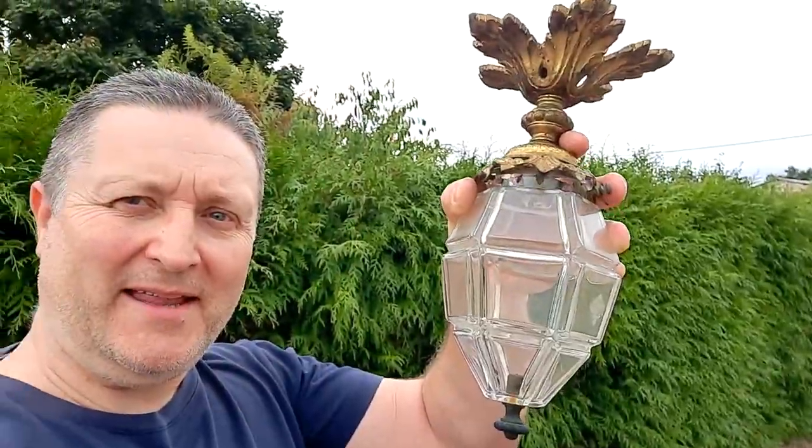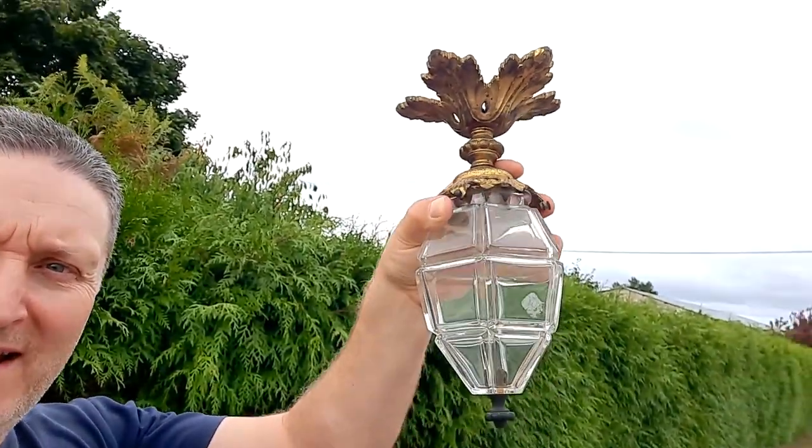So I did find something. I just done a deal on a beautiful bronze dormaloo light. How about that? Ain't that a cracker? Beautiful glass. That'll look lovely up in someone's hall. So I shall dismantle that, put it safely, and I'll see you back at home.